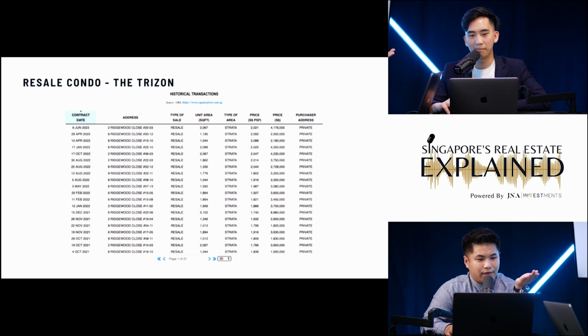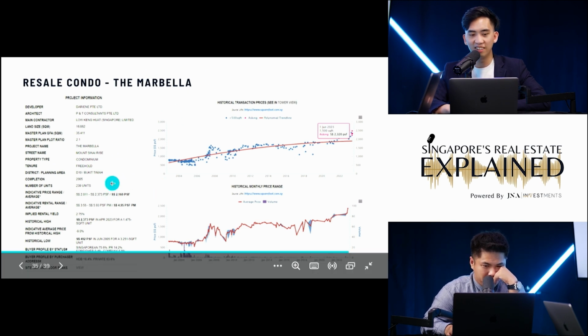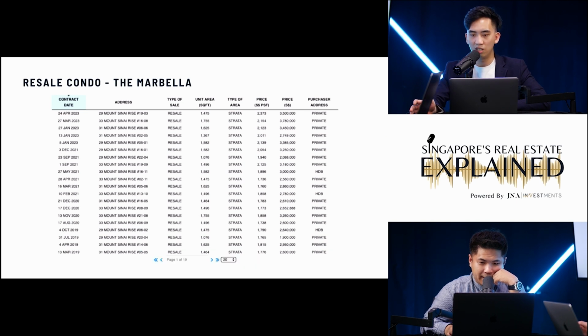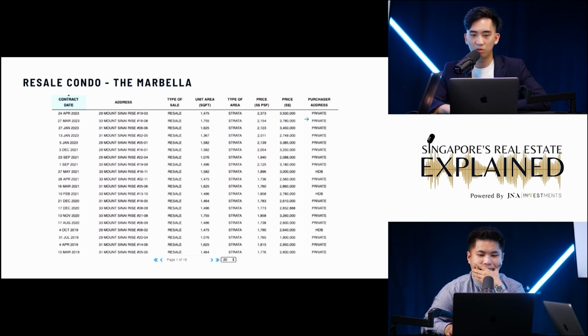How is the next development coming along? This is Marbella. How's Marbella doing? Interestingly, it's 20 years old already. Wow. PSF is 2,001, very similar to that of Trizon. It's freehold, 20 years old, and it has been going up slightly. In terms of the last few transactions, you can see profits are huge. So for a normal 3-bedder, we're looking at at least 3.5 million and above, up to even close to 3.78 million.